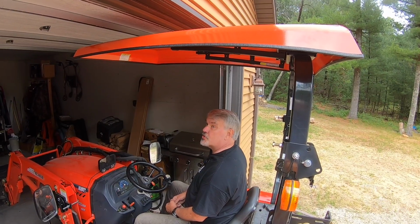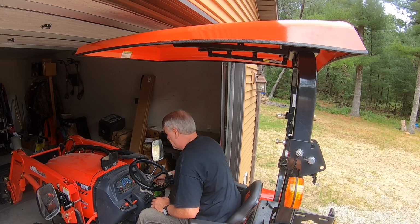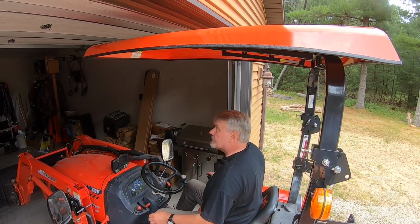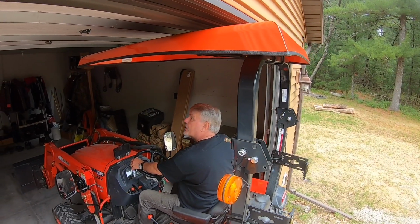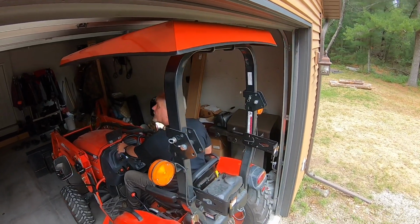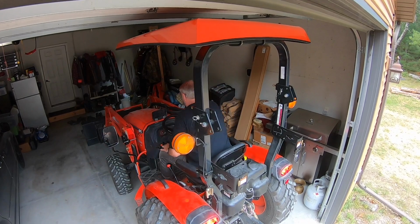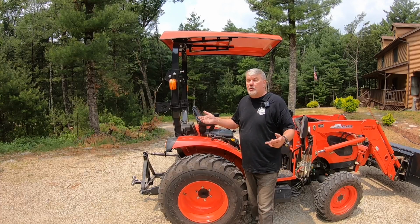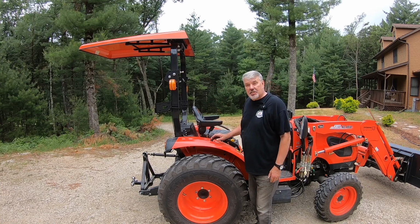As I said before, I wasn't sure whether this would clear my garage frame or not, so let's try it. And it just squeaks through. Almost forgot to show you. You can either mount it in the forward position, or if you have a backhoe, you can put it in the rear position.